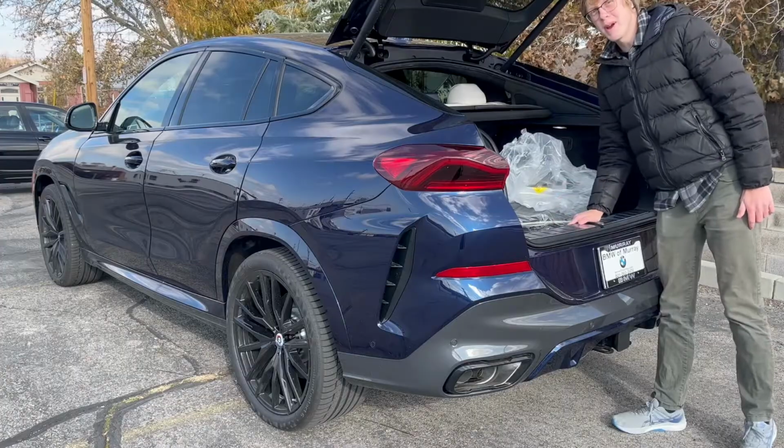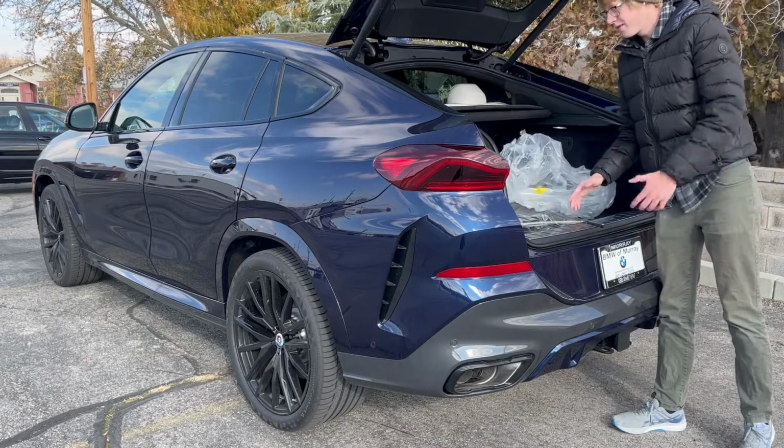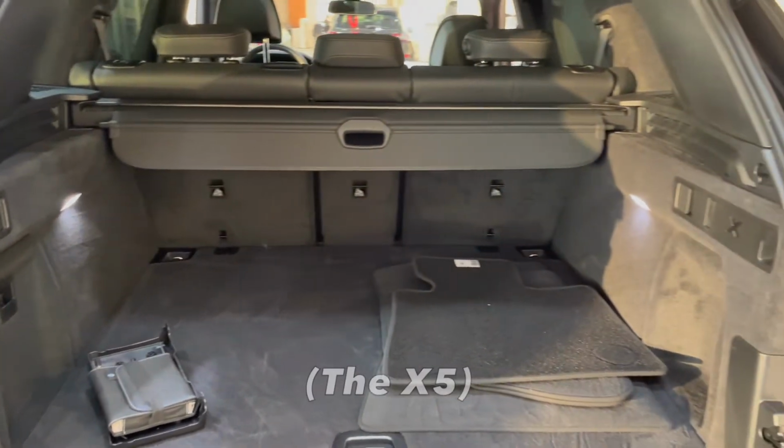I need to make this apparent. It's obvious, but you're sacrificing the extra practicality of an X5. You'll get so much more space back here with the X5, and you're sacrificing it for what?